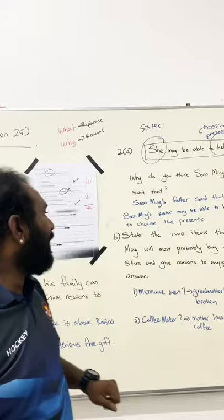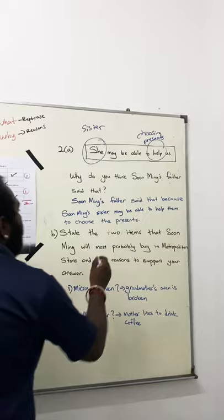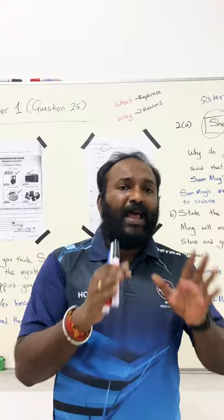State two items that Sun Ming will most probably buy in Metropolitan store and give reasons to support your answer. Okay, here you have to give two items. Okay, you have to assume. Okay, two items and then you have to give reasons. Now, as you previously saw in the extract, there are six options given to you. Okay, you can make any choices, but I chose the easiest one, which is microwave oven and coffee maker.